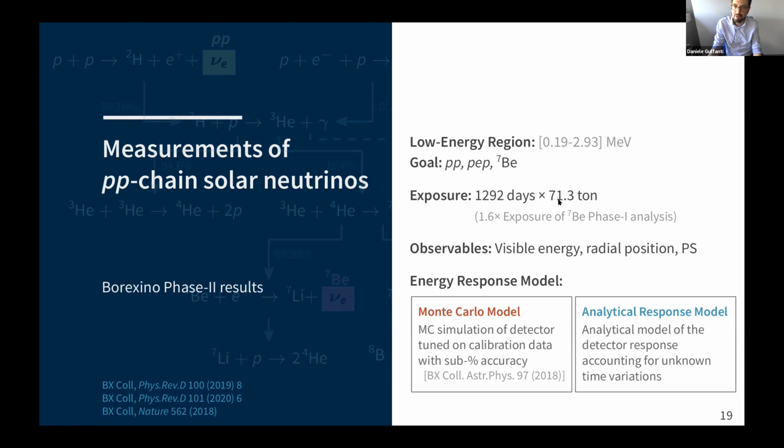We use as observable the visible energy, of course, the radial position to be able to constrain the external gamma ray background, and a pulse shape parameter that was already introduced by Alessio for better identifying the positrons from carbon-11 decays. We use also two different response models, the Monte Carlo model and the analytical response model, already introduced also by Alessio, to cross-check the results and overall to make the results also more sound.